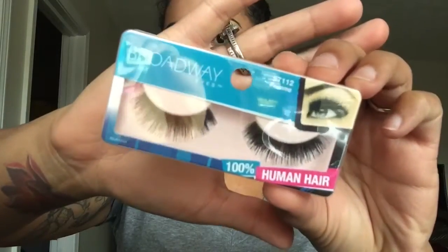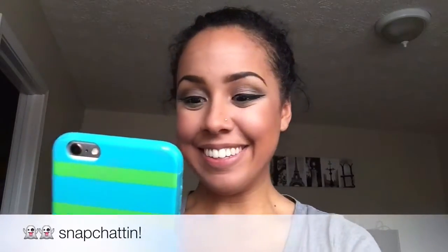So now I'm going to pop these Broadway eye lashes on that I got from Dollar General. And what am I doing? Snapchatting. Okay, so pop those on. Not too bad for $2 at the Dollar General.